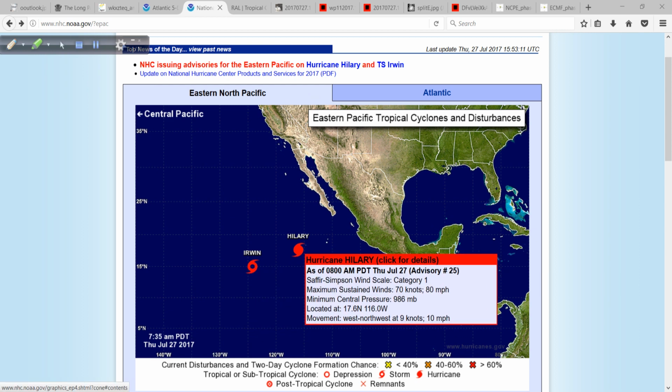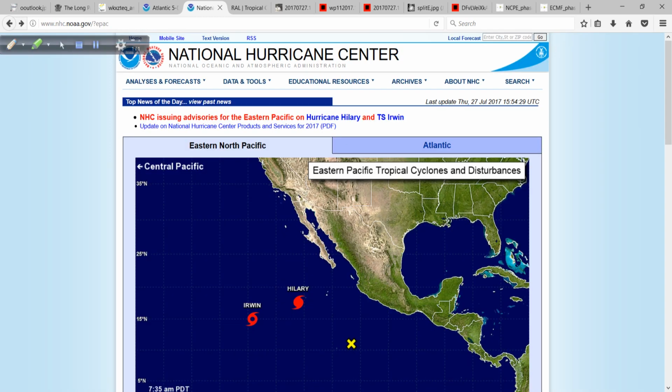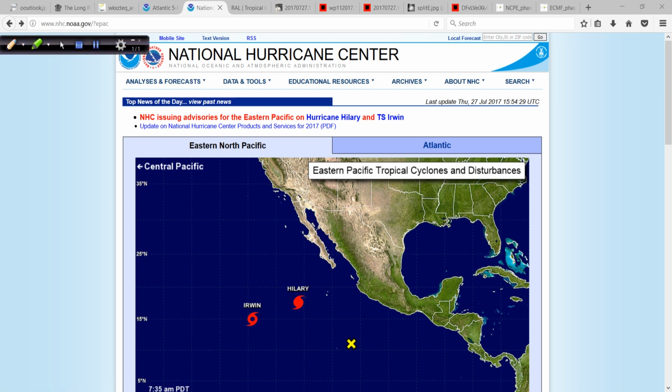And just to give you an idea here, let's just click on Hurricane Hillary. Again, no real threat for this to turn north up towards Southern California like some of the runs were showing with the GFS. That Fujiwara effect, the interaction between this hurricane, Hillary here, and Irwin, how they both kind of try to circulate around a common center here, really not that pronounced and not going to be an issue for any major impacts to Southern California, which I guess is good.